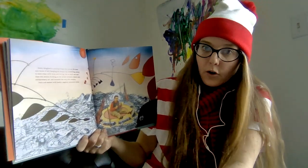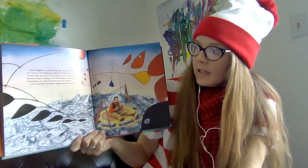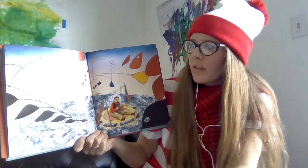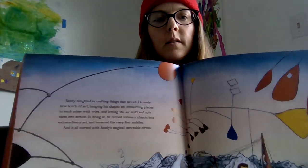Sandy delighted in crafting things that moved. He made new kinds of art, hanging his shapes, connecting pieces to each other with wire, and letting the air drift and spin them into motion. In doing so, he turned ordinary objects into extraordinary art and invented the very first mobiles. And it all started with Sandy's magical, movable circus.